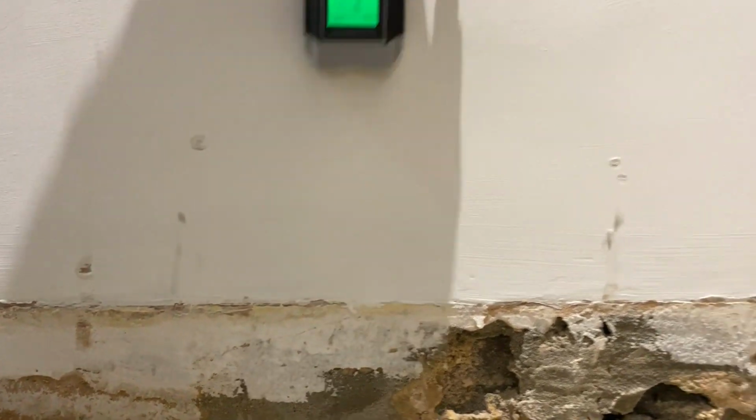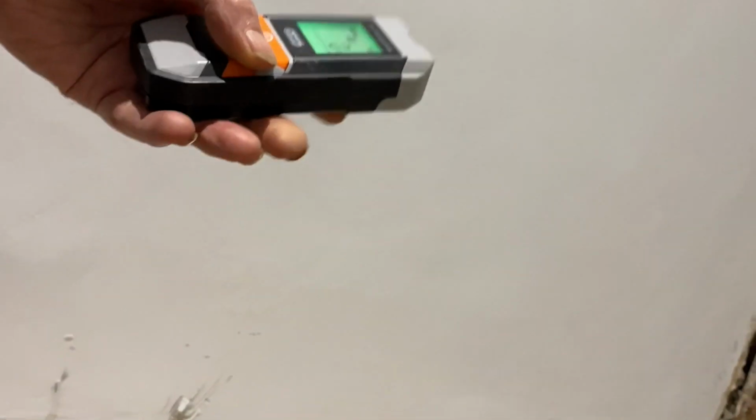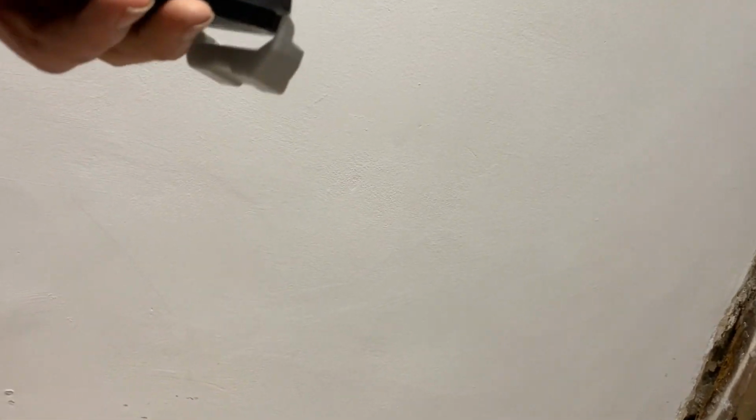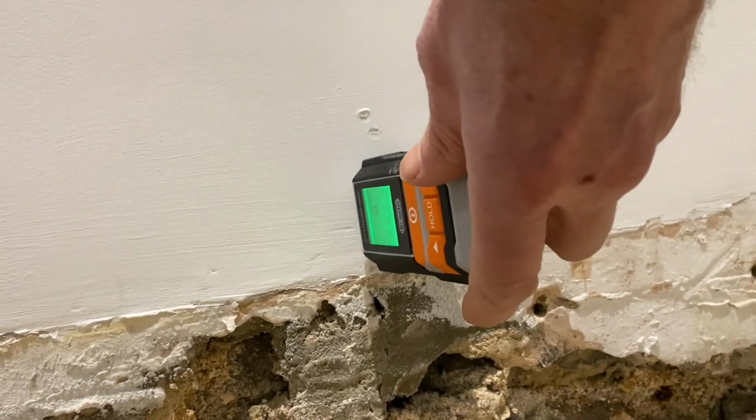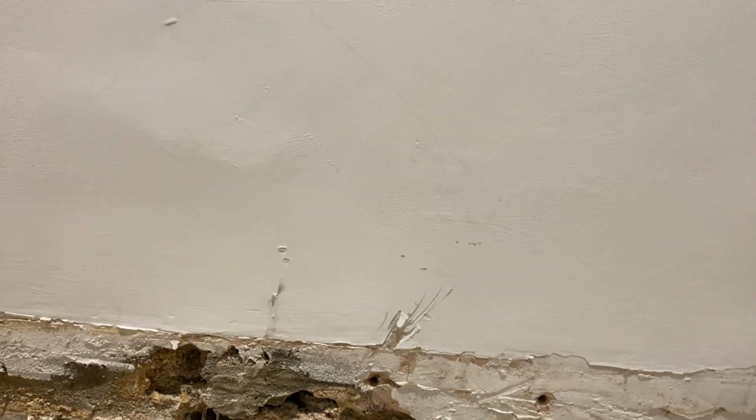Is that temperature? No, it's moisture. Okay. So it's using radio waves. Yeah. It's better than surface, but a typical surveyor will use the surface. You have to put it on building, and yeah, so it's showing. So a typical surveyor is going to say that there's rising damp in this wall, but actually it seems to be from a leak.